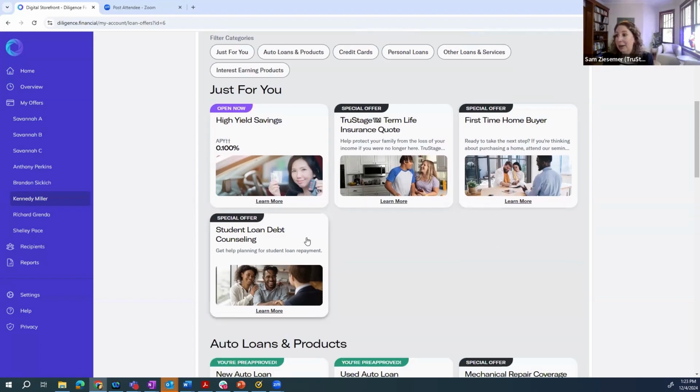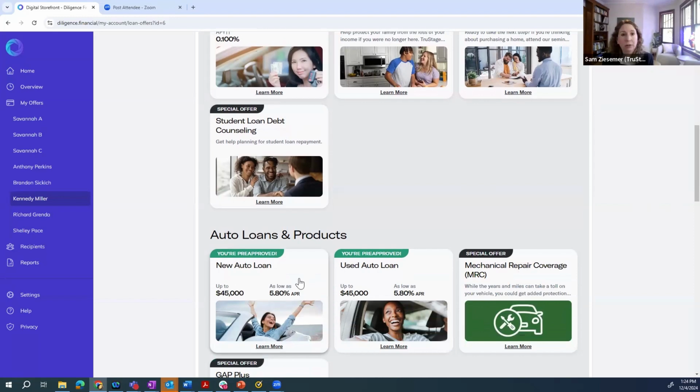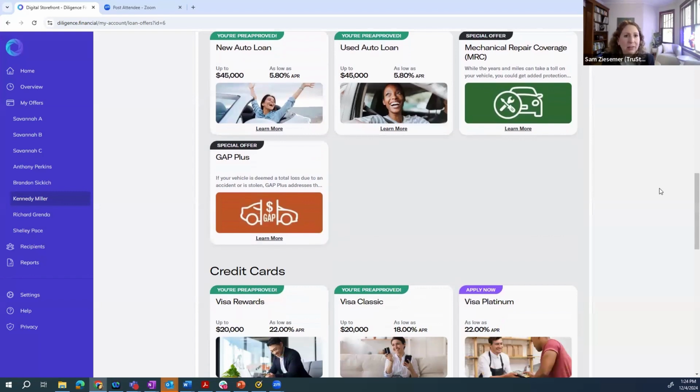Another example: maybe you can see that Kennedy has student debt. She graduated not that long ago and is still dealing with it. Maybe this is an opportunity for the credit union to talk to her about that debt. What are potential options for her in terms of her financial future, whether that's counseling or other mechanisms to help her with debt consolidation? You can see Kennedy, based on her credit profile, also is going to be eligible for pre-approval. So she has pre-approved loans on her storefront as well as those ancillary products that you also saw on Savannah's storefront.